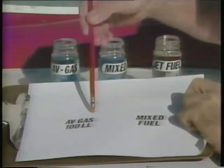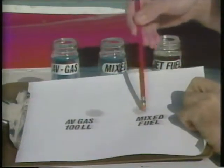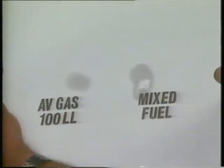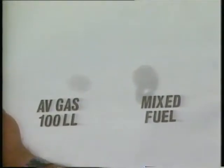Place a drop of the fuel sample on a white piece of paper. If it is contaminated with jet fuel, as little as 5%, then the jet fuel will form a halo or small ring that will be visible as the avgas evaporates. Now, if the sample is all avgas, it will evaporate and disappear completely, leaving no stain.